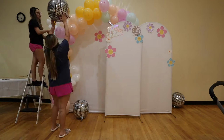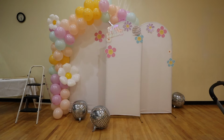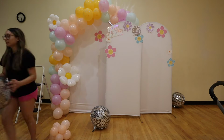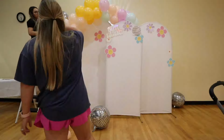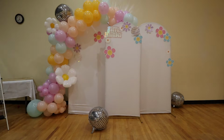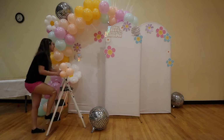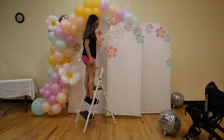I'm just obsessed with the little flower balloons and the disco balloons. They are so much fun, and I think we might reuse some of the disco ball ones for Lincoln's birthday party, which is going to be one happy dude because he is my little happy dude. I'm so excited for his first birthday, y'all. I don't know if we're going to do it here or at the house. I'm not sure what we're doing yet, but it's coming up really soon, so I need to figure that out.